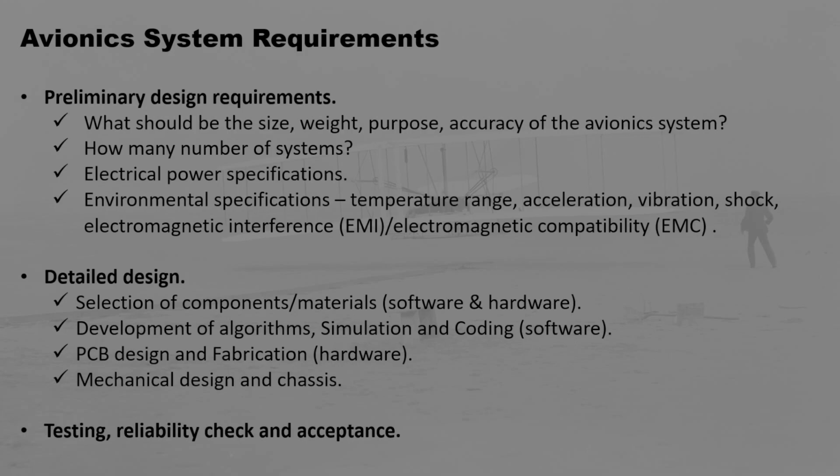One of the avionics system requirements is the preliminary design requirements. What should be the size, the weight, the purpose, the accuracy of the avionics system? How many systems? Electrical power specification and environmental specification. After studying the preliminary design, we will now move to the detailed design. Under detailed design, these are the selection of the components or material, what software or hardware to be used to develop this system, development of algorithms, simulation, and coding. So software based. PCB design and fabrication of the hardware, and mechanical design and chassis. Lastly is the testing of the reliability check and acceptance.